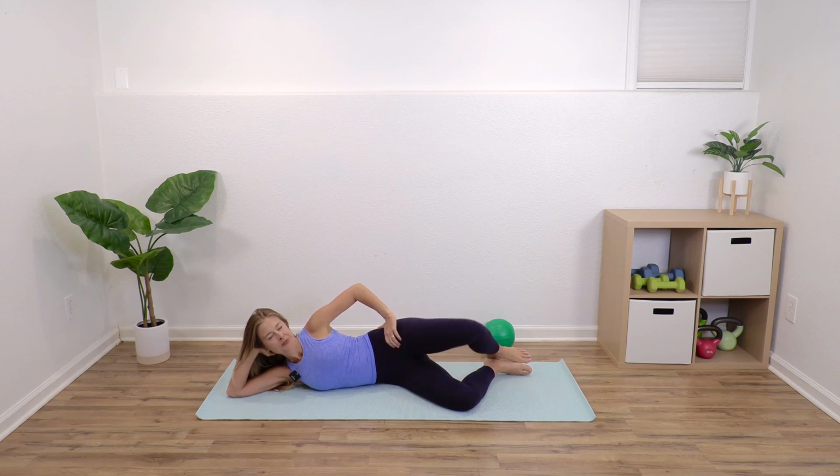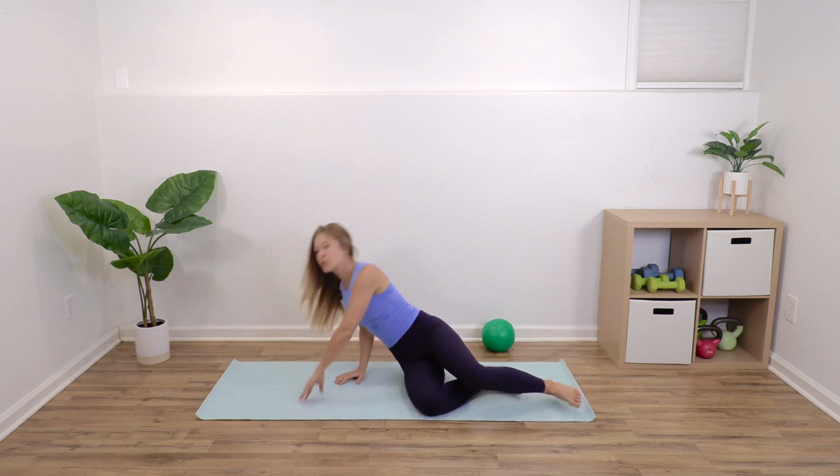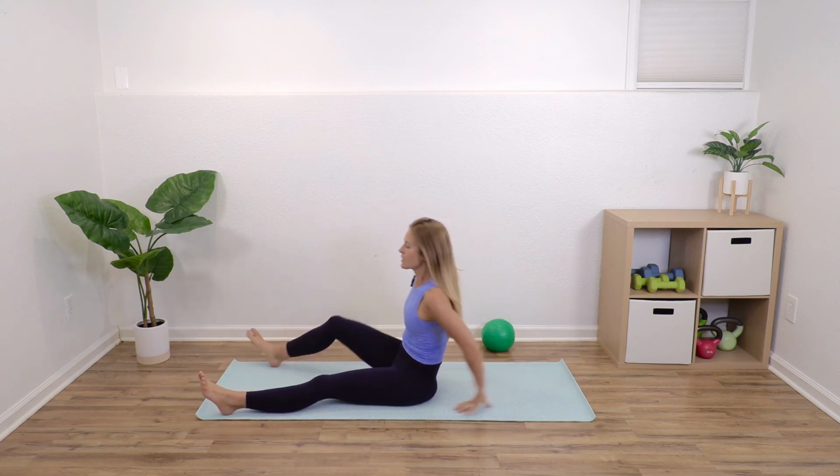And 4 more. 2, 1. Nice job. Press yourself up and bring your legs in front of you. Have your legs mat distance apart.